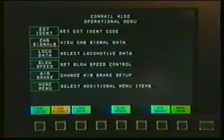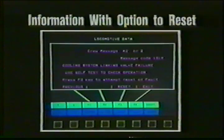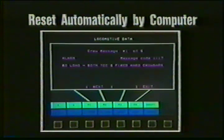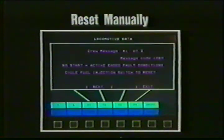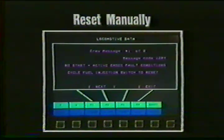For some conditions or faults, the display provides information only. Other conditions or faults may provide the information with the option to reset the fault manually through the display keys, or the fault may be reset automatically by the computers. Locomotive operation may be unaffected. It may be automatically reduced or restricted, or it may be shut down. All the information you will need will be provided on the display, including what you may need to do to reset the fault manually.